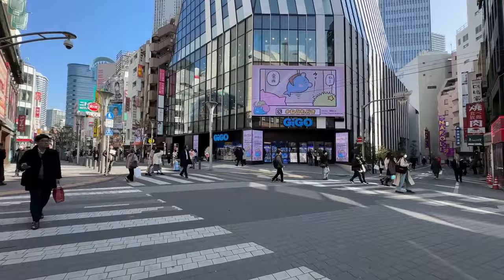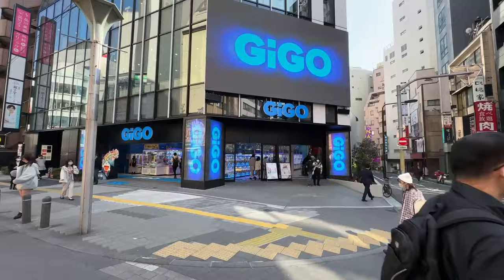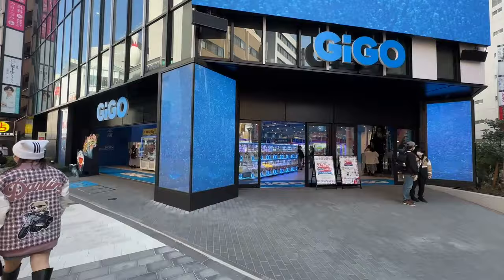Here you go. Sega World is gone, and the more sophisticated Giggle, which is the company that took over a lot of the game centers. There's another Gigo down the street. We'll walk over there. This one looks like it's more UFO catchers and gachapon. Maybe we can even walk in a little bit.